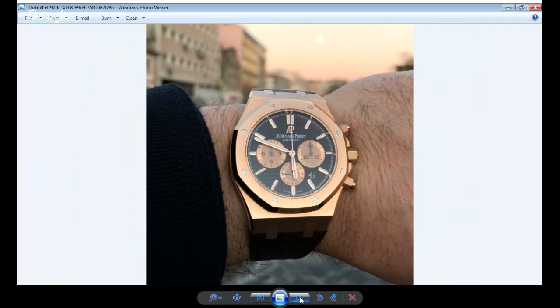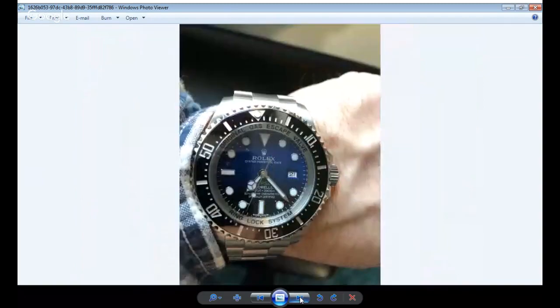Ah, yes, I understand. It's a brown dial, actually, not black, believe it or not. Oh, okay, got you. Lovely piece. You got the James Cameron? Yeah. Investment again.